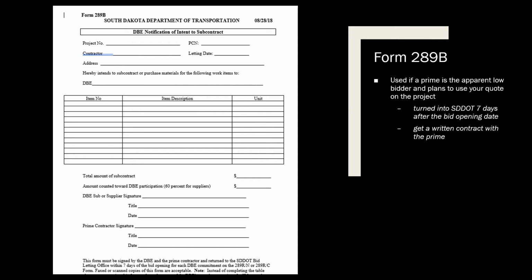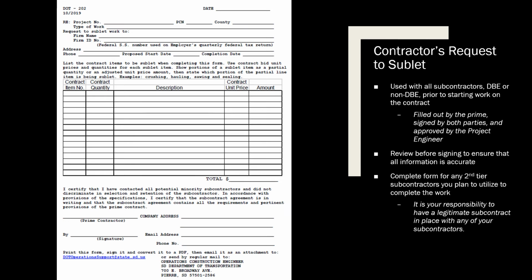It is suggested you make sure to get a written contract with the prime as well. The next form is the Contractor's Request to Sublet. This is that DOT Form 202. This form is used with all subcontractors, DBE or non-DBE, prior to work starting on the contract.